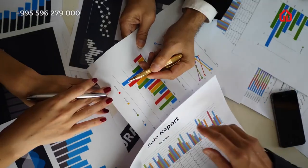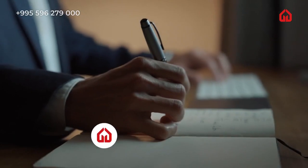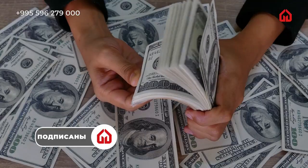How to invest in Georgian real estate correctly? What documents are needed to complete a transaction? Is it true that Georgia has huge taxes? These and other questions will be answered by an expert in the Georgian real estate market, Galina Dmitrievna.